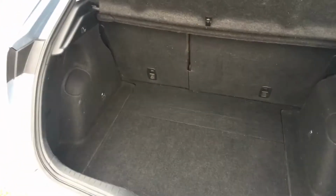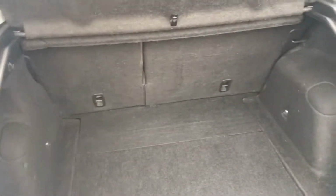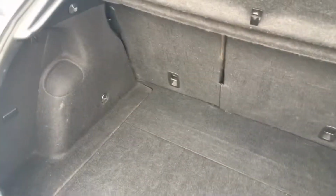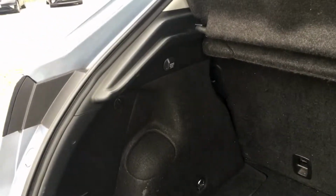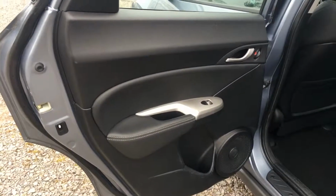Just coming to the boot area of the car, absolutely enormous boot on the Civics here. Got the 60/40 fold on the rear seat. It's all in very good condition back here. The car's not even been valeted yet, so it shows how nicely kept the vehicle's been. You've got the power outlets up there, and then you've got this hidden recess down here. You can just pop that back down and drop it down there. There is something underneath, I think someone's just left something in the car, but it all drops down nice and flat.